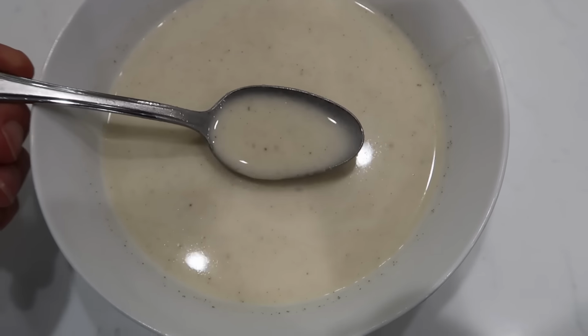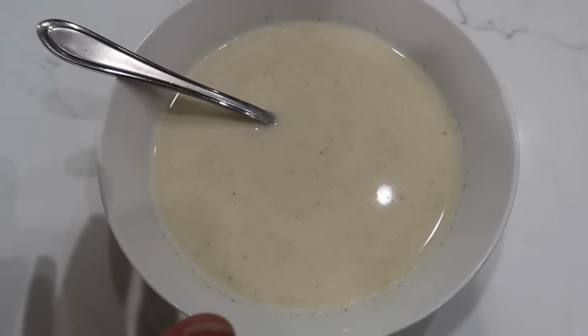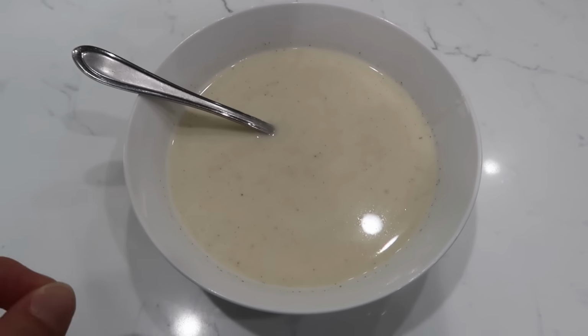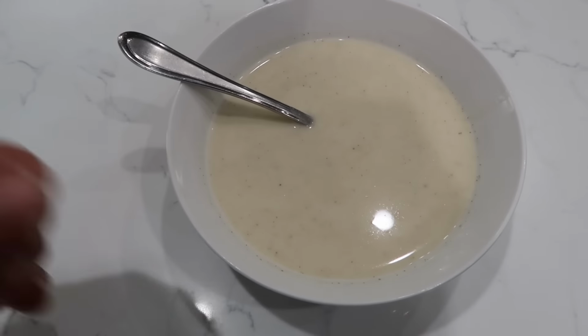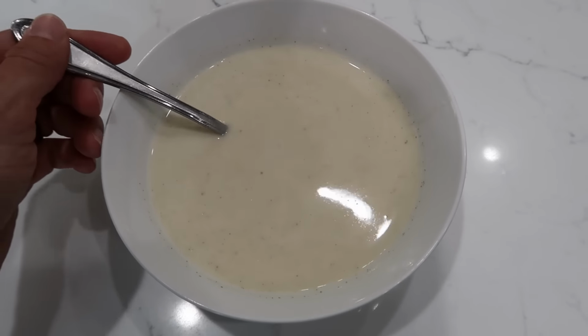I just tasted this. This is so delicious. You have to make it. Even if you're not on a budget, go make it because it is that good. I would probably add some extra cream and use fresh sage, but oh my gosh, the flavor cannot be beat.